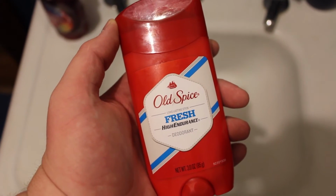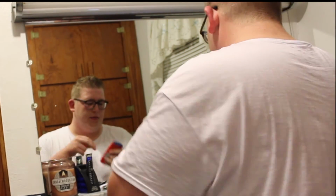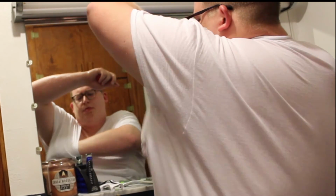Now that we're clean shaven, it's time to apply that deodorant so we don't smell like a dirty armpit all day. Nobody wants to smell like a dirty armpit, trust me. I usually do this without a shirt on, but since I'm super self-conscious and I don't want to show you all of that, I'm gonna keep it on for this video. The deodorant I use is Old Spice Fresh. I feel like it really keeps me fresh all day long.